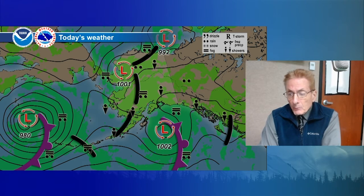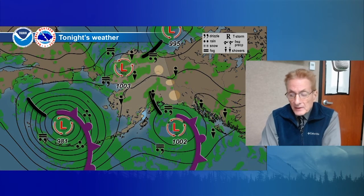And kind of in a break there for the Panhandle, we'll see for tonight. Still some lingering shower chances, but rainfall begins to increase. A chance of rain late tonight. By tomorrow morning, I think I missed that when I mentioned that earlier. Chance of rain increases along the coast late tonight, not tomorrow afternoon.